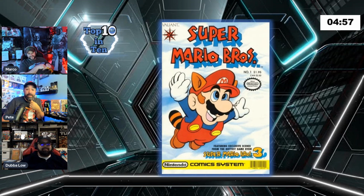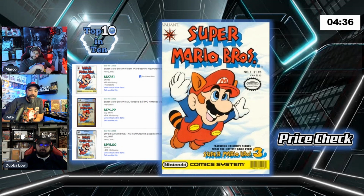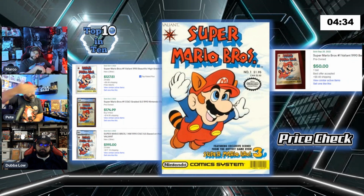Yeah, it's selling. It's steady. This is just a price check. The prices are not generally on the uptick or anything. They've hit these prices before, so it's just consistently hitting over $100 and getting close to $200, and these are like 8.5s. These graded copies are not even super high grade, but there were copies just a couple of weeks ago. Last week it was only $50. You could sneak some in there, so it's not so much a price bump, but I was just checking in on prices.